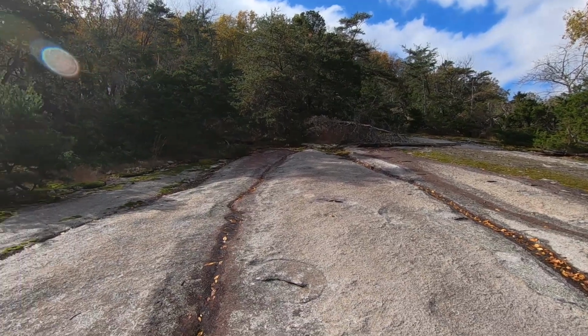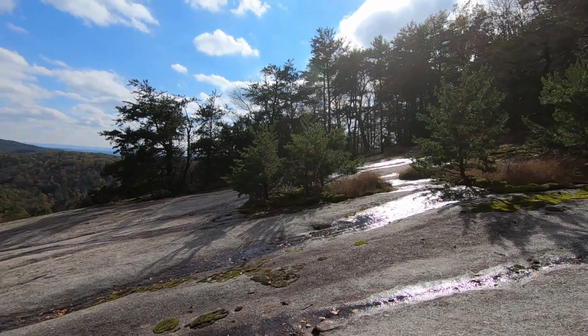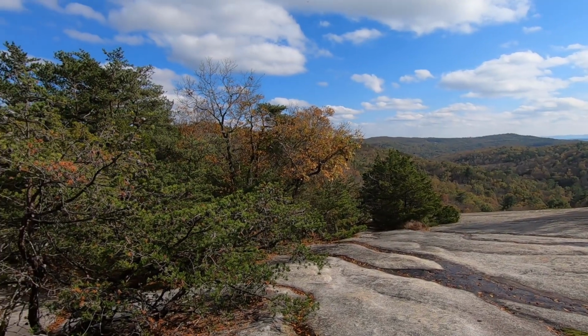Standing on Cedar Rock, and this thing drops a sheer rock face all the way down pretty much to the valley floor below. You can only see a small bit of the iceberg here.